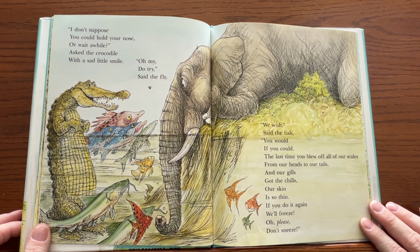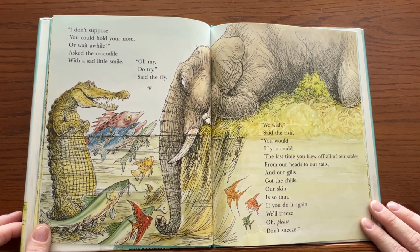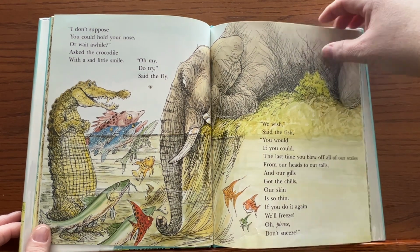I don't suppose you could hold your nose or wait a while, asked the crocodile with a sad little smile. Oh my, do try, said the fly. We wish, said the fish, you would if you could. The last time you blew off all of our scales, from our heads to our tails, and our gills got the chills. Our skin is so thin, if you do it again, we'll freeze. Oh, please don't sneeze.